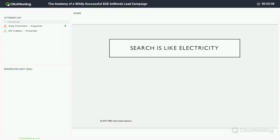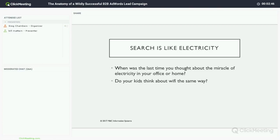In our mind, search is becoming like electricity. What we mean by that is, when was the last time you thought about electricity? More specifically, when was the last time your kids thought about Wi-Fi and where it comes from? To me, Wi-Fi is a mystery. What do you mean Wi-Fi? Oh, you just logged on to the local Wi-Fi? But the kids don't even think about it anymore. Search is becoming like Wi-Fi and electricity.